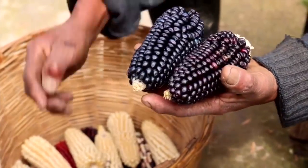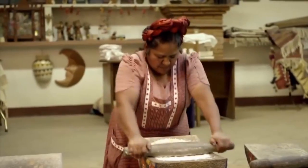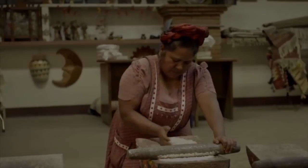Mexico alone has more than 60 different varieties of corn, and their differences in colors and flavors are key to the gastronomical and cultural identity of the country.